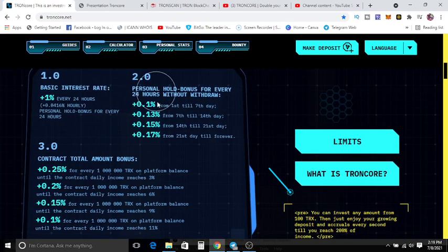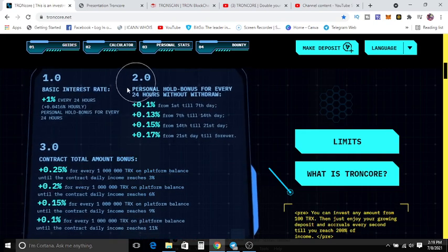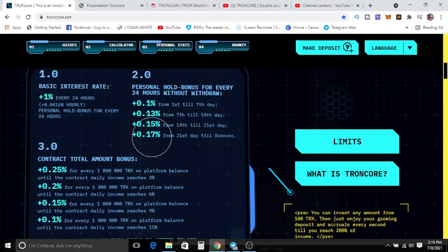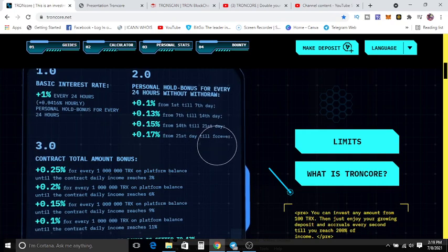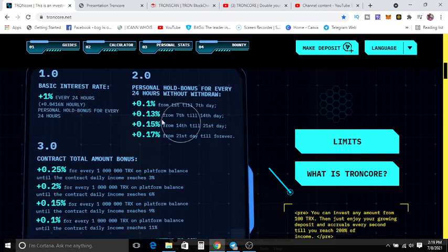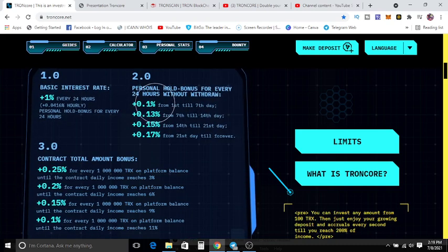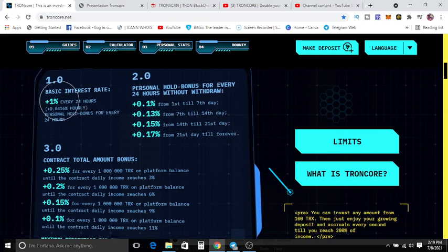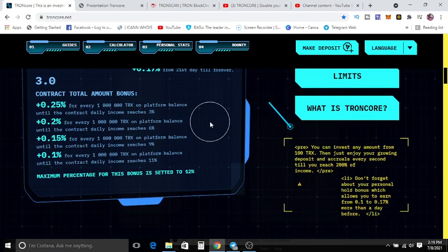And there is also the personal hold bonus for every 24 hours without withdrawing. If you hold your earnings on the website without withdrawing, you will be entitled to these bonuses, and you can earn up to 0.17% from the 21st day till forever. For the first 7 days, you'll be getting 0.1% on top of 1.1%, and then that's where we go to the contract total amount bonus.